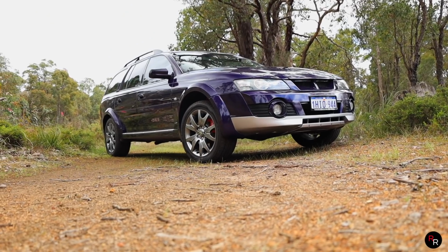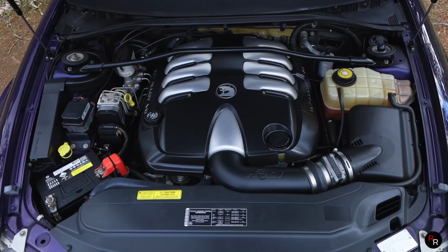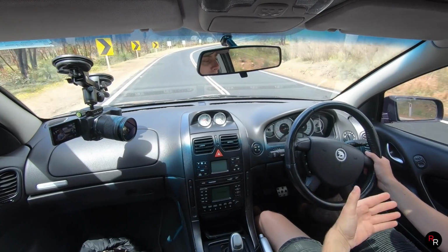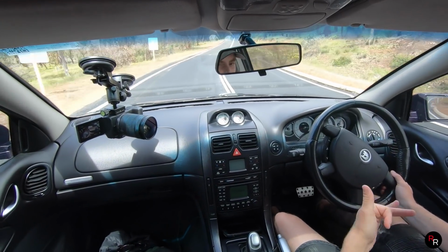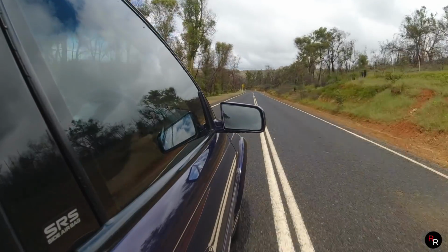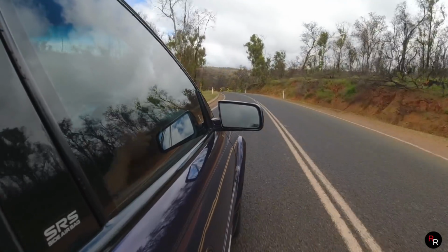Absolutely love those. Now, fuel economy, as you probably can imagine, is not great. This thing is dedicated all-wheel drive, and it's got a LS1 V8 up front. So, of course, she's gonna be reasonably thirsty. Now, I've been averaging around 14 to 15 liters today on my test review here, so it's definitely thirsty. Now, if you're on the freeway doing a long trip, I reckon you'd get it down around that 10, 11 liters. In the city, yeah, you're definitely gonna be sitting around that 16, 17 liters for sure.